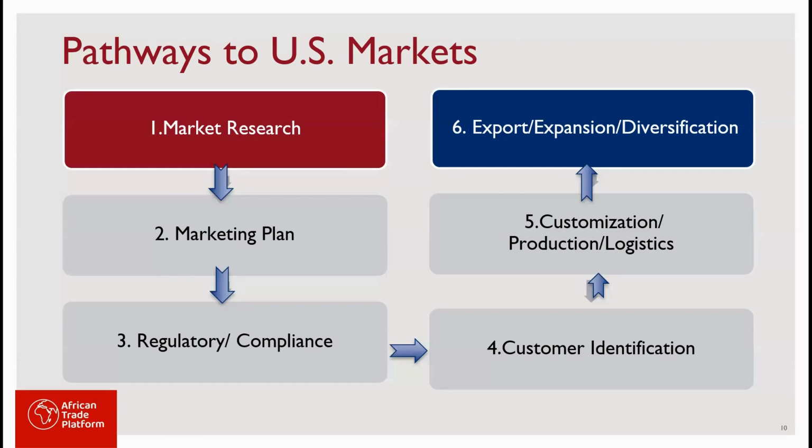First stage, obviously, is market research, to learn about the market you want to target. Secondly, have a marketing plan. Thirdly, look at all the regulatory and compliance issues. Things like, have you properly registered? Have you got the necessary approvals? Do you have social compliance, and so on and so forth?